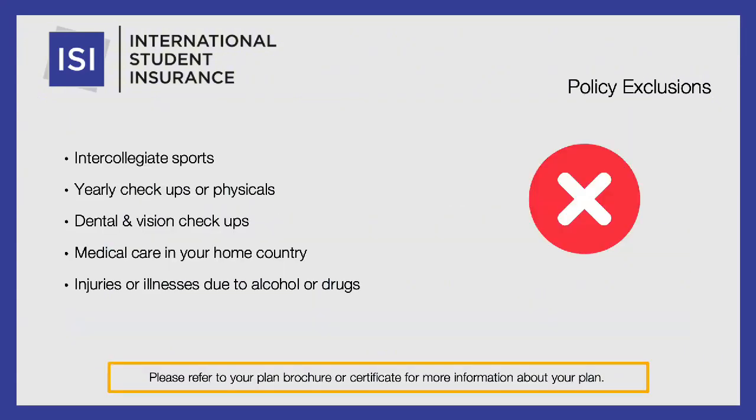But now let's talk a little bit about the exclusions of the plan. So this policy, just like any other insurance policy, has its own exclusions, basically treatments, illnesses, injuries, or any sort of medical treatment that is not eligible for payment under this insurance.